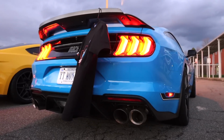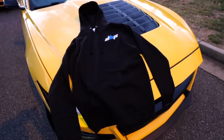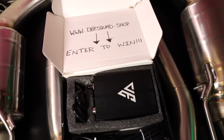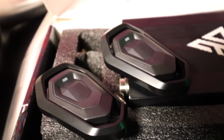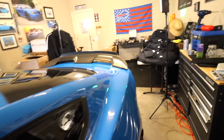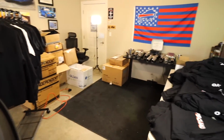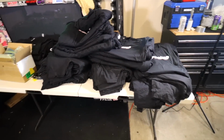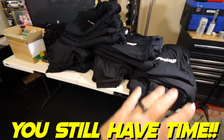But never mind that, I'm gonna take you back here into the HQ because we got some stuff cooking up and it's looking pretty official, not gonna lie. But just taking a peek, we got this whole area converted into my quote-unquote workshop. 250 shirts sitting here on the table. A lot of these are sold.